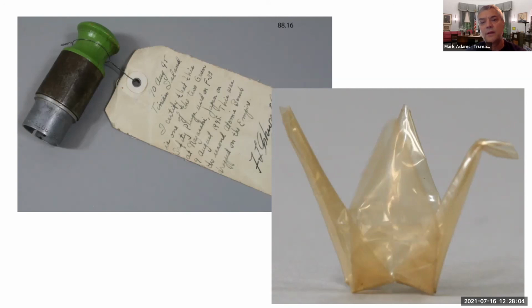On the right is the paper crane, one of the paper cranes, folded by Sadako Sasaki, who had radiation sickness from the bombs on Hiroshima. And one of the Japanese customs is to fold 1,000 paper cranes to make a wish, and she wished for peace in the world. And we're very fortunate that she passed away because of radiation sickness in the 1950s. But her brother had one of the last cranes that she folded, and he gave that to Clifton Truman Daniel, Truman's grandson. And then Clifton passed that on to the library.